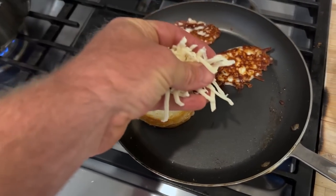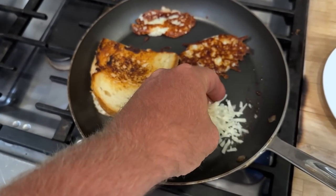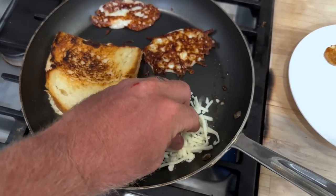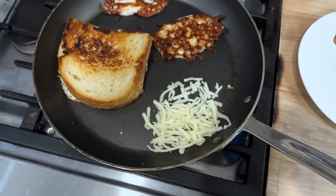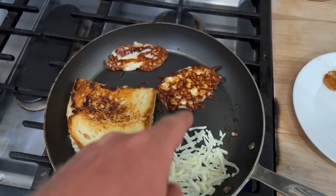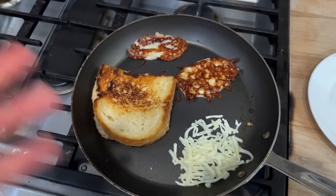I'm gonna make one more just to show you. And honestly, Jamie's probably gonna eat one of mine anyway. She loves them. It's basically like a Cheez-It without flour. So just throw the cheese on there. It'll start getting all melty. As soon as it gets toasty on one side like this, I'll flip it over and then crispy cheese.